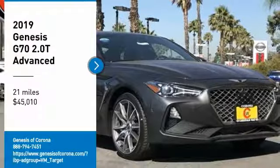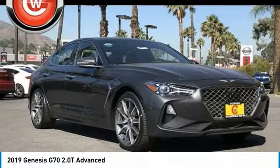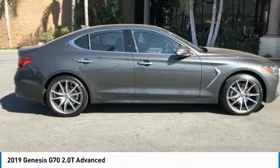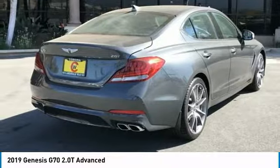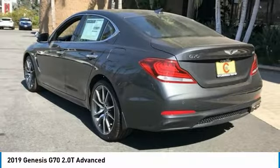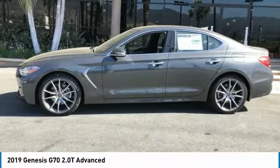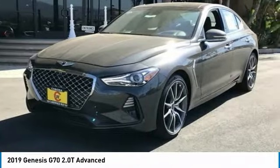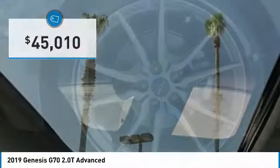Come test drive the 2019 Genesis G70. Impressive engine performance and exquisite handling push the Genesis G70 to the front of the pack. Fully integrated technology, off-the-chart safety features, and the luxurious interior and exterior styling of this vehicle all distinguish this vehicle from the rest. And is priced below $50,000. This vehicle has less than 100 miles.